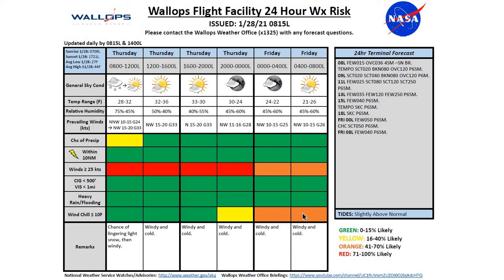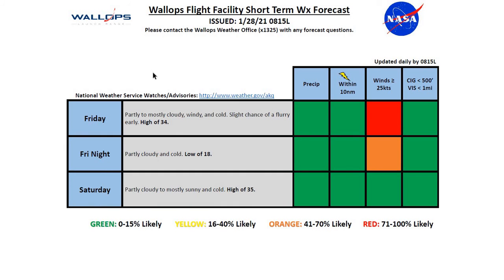Our 24-hour terminal forecast should see VFR conditions once we move past the late morning hours. Going to see clouds around 3,000 to 4,000 feet with some stratocumulus or cumulus clouds after about 1,500 local. And then we'll see a good chance of some clear skies after 1,500 local as well. So by tomorrow morning, as I mentioned, anywhere from partly cloudy to mostly clear skies with those cumulus clouds off the Chesapeake Bay, most likely just south of the region. We'll see our tide slightly above normal, and looking at Friday and Saturday.